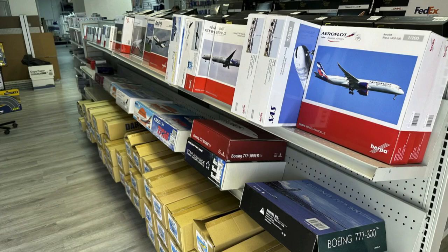And here's kind of the better perception here of the building. In the very back over there in the middle, you can see, I think those are keychains, not completely sure, could be wrong. Behind this shelf, there was a glass cabinet of some 1-200 aircraft. It's always really exciting talking about any airplane store.